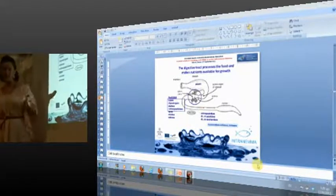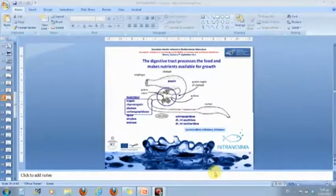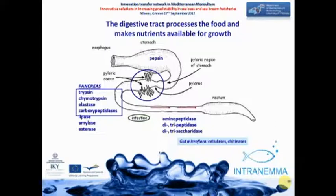But at the same time, the intestine itself produces lots of enzymes: aminopeptidases, di- and tripeptidases, and saccharidases. Plus, we have all the microbes, the gut microflora, that are there and also produce their own stuff, which is lots of stuff. They produce cellulases and chitinases that are not produced by the fish to start with, but they also produce everything else.